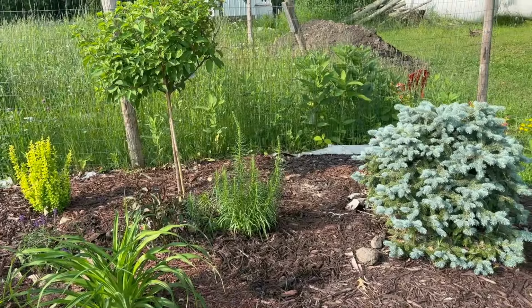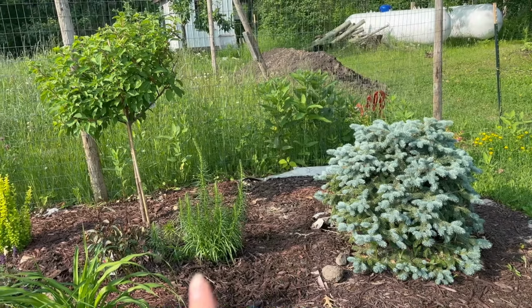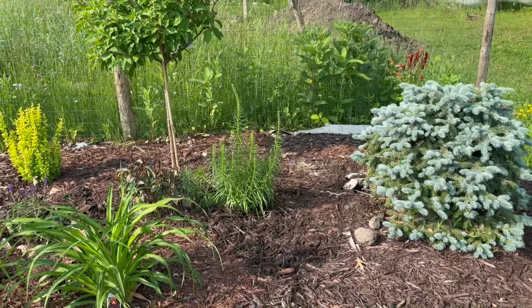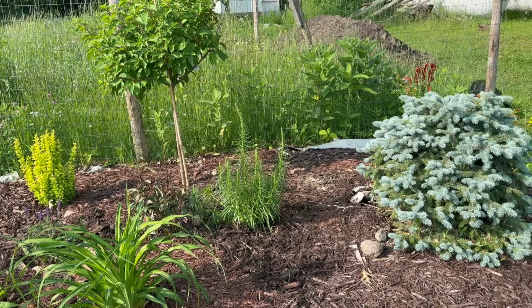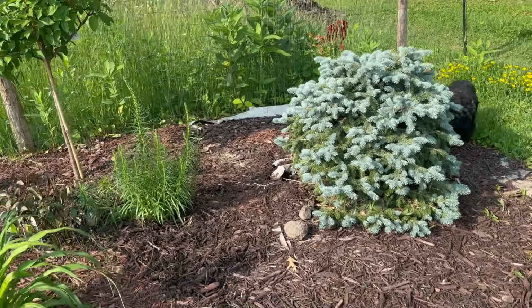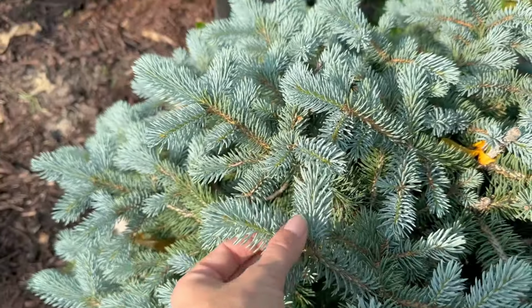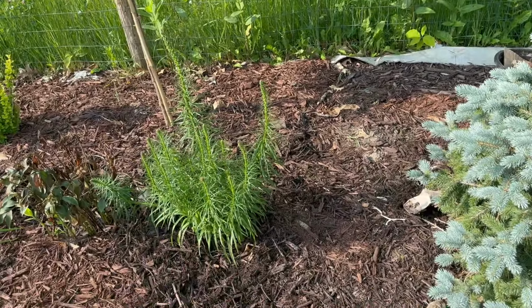Now it's kind of in a temporary spot. I plan on moving it, but it's going to be a few years until I do that. So there's the liatris. This blue spruce will eventually get 10 feet wide, so from center it's going to go out about 5 feet, which is right where that liatris is. However, I just wanted to fill the hole with something to suppress the weeds and make it look pretty, because it's going to be several years. You can see the new growth on this, and it's like 2 inches? So if it grows 2 inches every year, it's going to be ages before it gets over here.